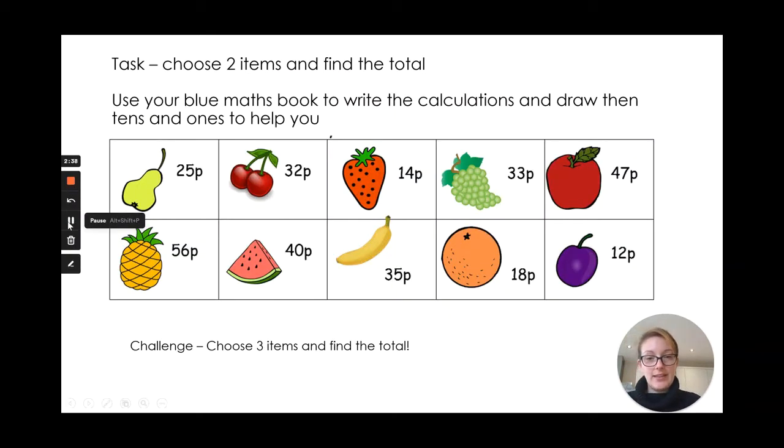Okay, so there is the table again with all of the different items you could choose to buy. Choose 2, find the total. We'd love to see some photographs of your workings out and how much you would need to spend.